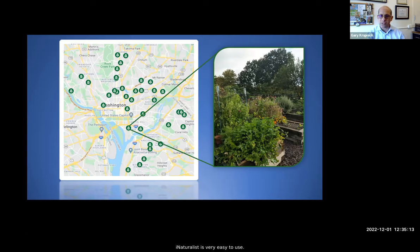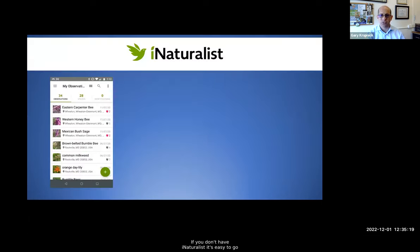iNaturalist is very easy to use. It is a program that helps us record this information. If you don't have iNaturalist, it's easy to go to their website, just Google iNaturalist, and create an account. Once you have an account made, you can then upload pictures of animals, of plants, of fungi, any of those species, to have your own list of species that you've come across. But please help us with the pollinators and the flowers that you upload.